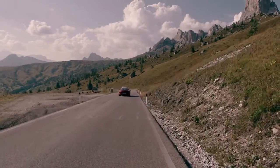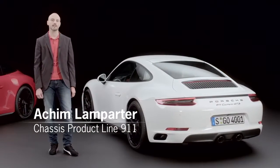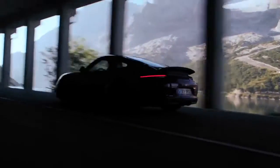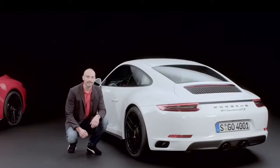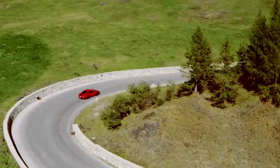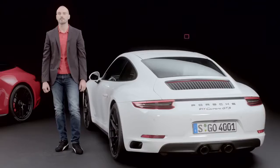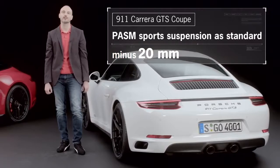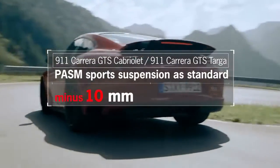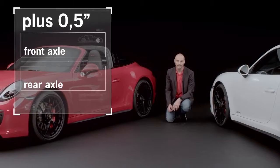The GTS models have undergone a series of performance enhancements, including optimization of the drive and fine-tuning of the aerodynamics and chassis. This all results in a very impressive driving experience. Let's start with the wider rear axle track, which all GTS models have adopted from the Carrera 4. This wider track offers the benefits of a low roll tendency and even better stability on curves. The coupe is equipped with a PASM Sports chassis as standard. This chassis lowers the body and the center of gravity by a further 10 millimeters, enhancing the lateral dynamics of the vehicle in particular.